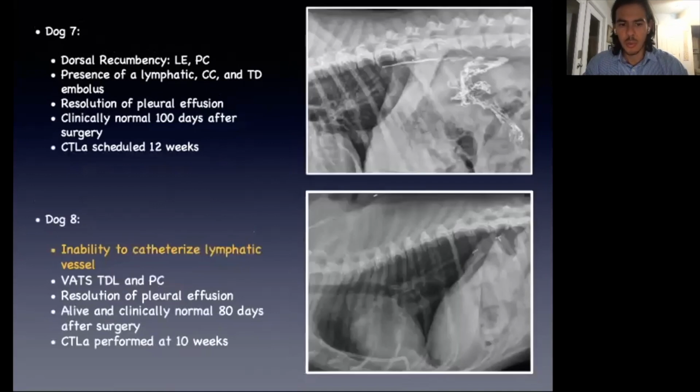Dog 7 was approached in dorsal recumbency due to a suspicion of a bulla or bleb lesion in the caudal left hemithorax on CTLA review the day of surgery. A VATS thoracic exploratory was performed, finding no evidence of pulmonary pathology. A VATS pericardectomy and lymphatic embolization were performed in dorsal recumbency. Thoracic duct ligation was not performed. The dog showed resolution of clinical signs and pleural effusion and is clinically normal 100 days following surgery. CTLA was performed at 12 weeks.